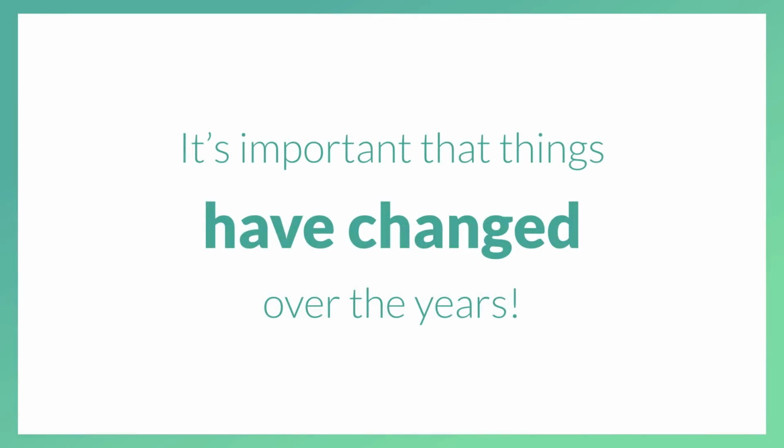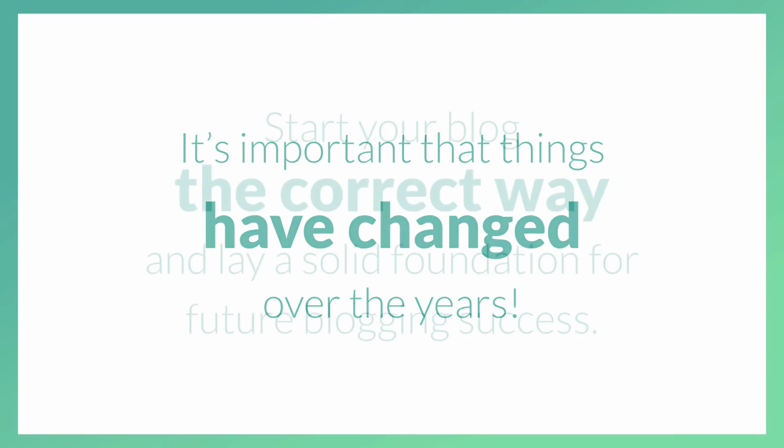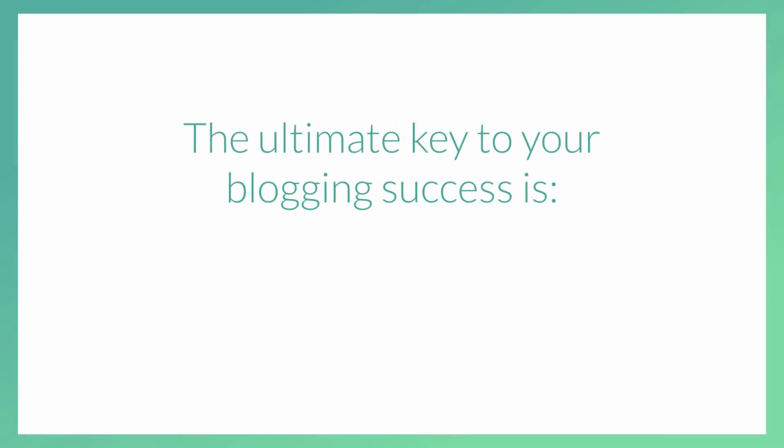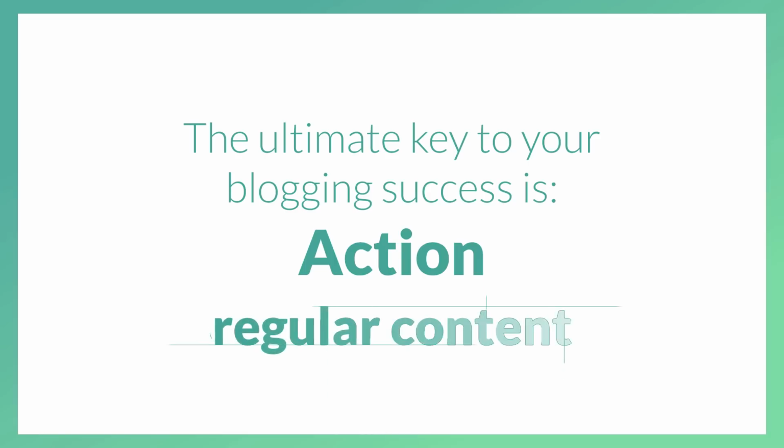Now, it's important to understand that things have changed over the years, and it's more important than ever to start your blog the correct way and lay a solid foundation for future blogging success. Now, the ultimate key to your blogging success is action, and the most successful bloggers are the ones who consistently publish regular content. With that being said, let's take a peek at the blog we're going to be creating.